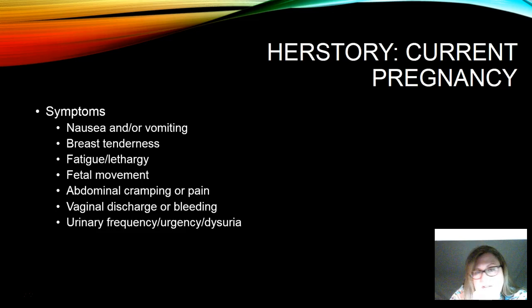And then urinary frequency can be normal, but dysuria, meaning burning, urgency or frequency on urination, can tell us, hey, we might have a UTI and we need to get that treated, because we do not want that bacteria to ascend to her uterus, ureters, and then to her kidneys, which can cause her to get septic very quickly.